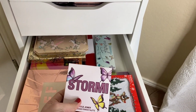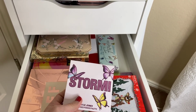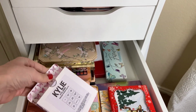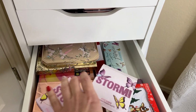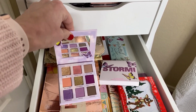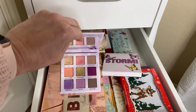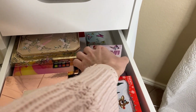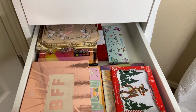But starting off with the Stormy palette, I was kind of not sure if I wanted to keep it or not, but honestly, I haven't reached for it in so long, and I have used it, I think, all of twice. The aesthetic is beautiful, and there's a couple of shades that I really, really like that are very intense, but overall, I just don't use it. That gold one in the middle, though, it's beautiful. So I think we're just going to go ahead and move this one on. Let's declutter this palette, palette number 1.